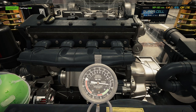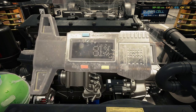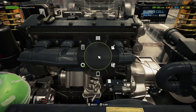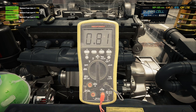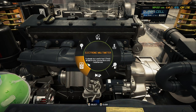Fuel filter is good, fuel pump is good. Fuel injector, one of them is at 78%, good stuff. Next, let's check the tires, because it's easy XP. Usually I take about 2 or 3 XP for these, 4 XP from time to time. One tire is at 78, the other one 77, amazing. Next, electronic. Now this one, we'll test a bunch of relays and a lot of electronic stuff. The starter is 77%. Fuses, two of them are meh. One relay, meh. The other two are almost busted, 79%. Not too bad overall. I've seen worse right here.